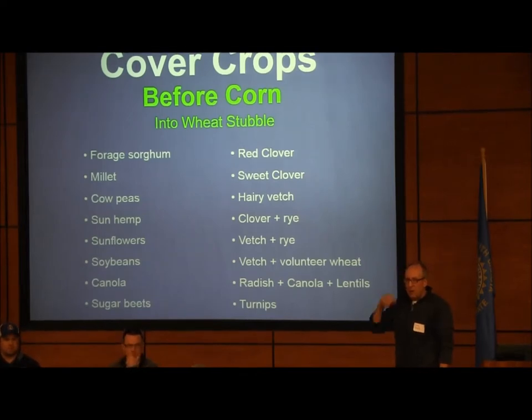Anyway, I have a list of different cover crops you can try, but really, for the ones that work well, either have the radish or some kind of radish canola blend, with whatever kind of legume. If you want to put lentils, or if you're going to graze it, you can put some millet with it, and cow peas, and just a whole lot of options. But the main thing is just the radish and canolas, or the turnips if you're going to graze.